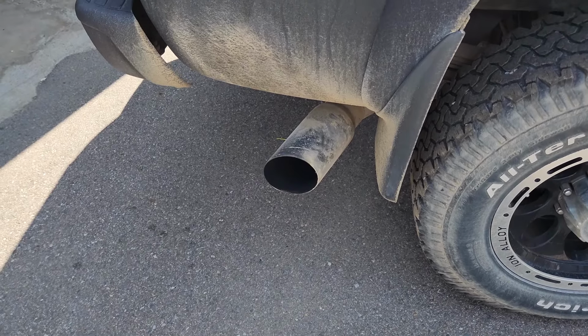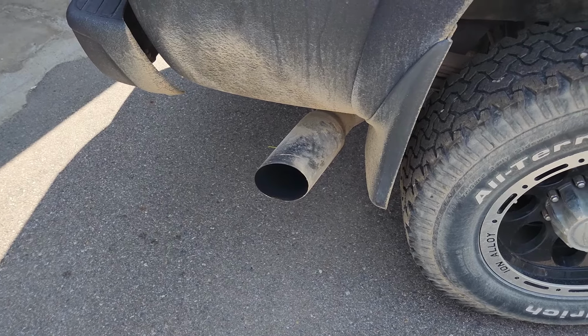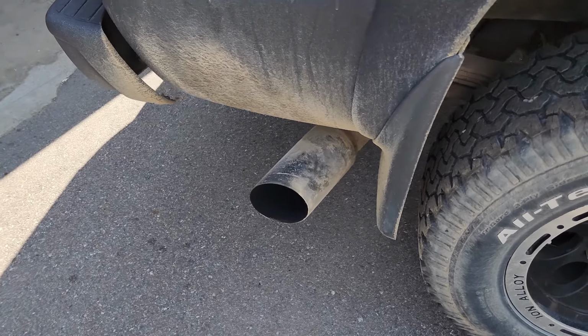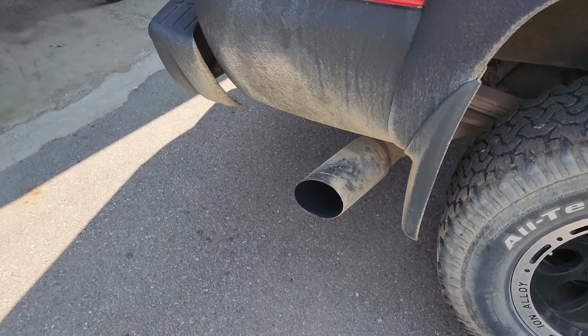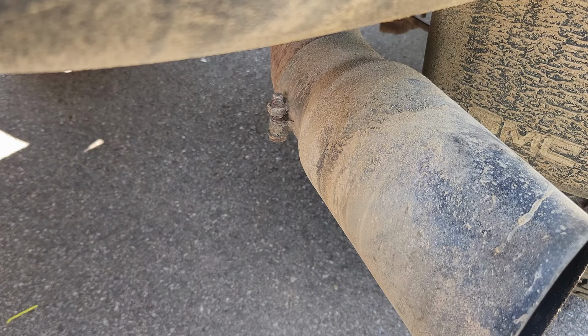So what did I do? I bought a black chrome tip. Why? I don't know, I guess I'm a glutton for punishment. I painted this once, let's paint it again. The fun part is going to be getting that off of the rest of the exhaust. We'll put Bertha to use today. She's on skill level 3.